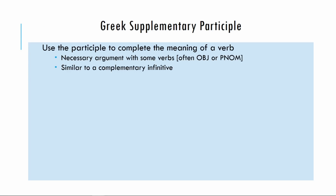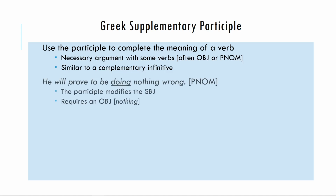You also get supplementary participles. A lot of verbs need a participle to complete their meaning. So they are necessary arguments. This is similar to being a complementary infinitive, but a lot of verbs ask for a participle. So he will prove to be doing nothing wrong. A lot of verbs will take a participle in the nominative, referring back to the subject, to be in a state of something, and we typically label them as pronoms.